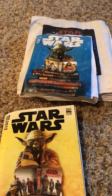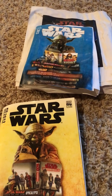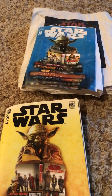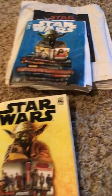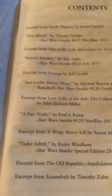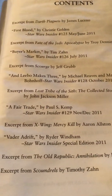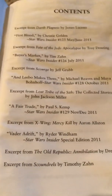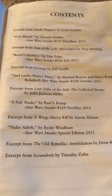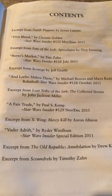rather than tucked away in a magazine that's hard to display on a shelf or what have you, what's great about these is they actually, in addition to snippets of books that were coming down the pike, they actually contain the full short stories for a number of things that were in Star Wars Insider. So let's take a quick look here. I'll tell you what I'm talking about. So things like Buyer's Market, Zahn story from Insider 126, and Lebo Mix 3 from 128, and Fair Trade by Paul Kemp from 129. Now, in addition to lots of other excerpts from upcoming books, Scoundrels and Annihilation, and the list goes on and on. But yeah, it's really cool.